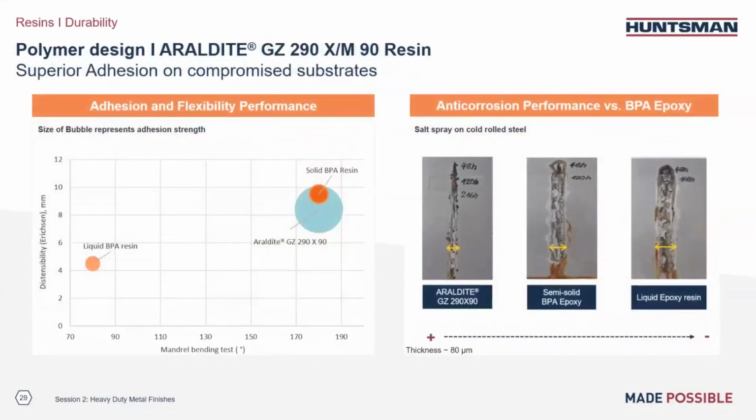Last but not least is the Araldite GZ290X90 or N90 and its superior adhesion on compromised surface. So the GZ290 exists in two solvents at 90% solid, either in xylene for the X or in methoxypropanol with the M denomination.